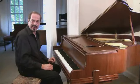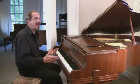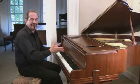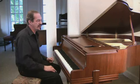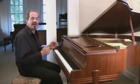And what do we have here? We have a Mason and Hamlin. Mason and Hamlin's one of the best pianos made ever. You know, some people prefer these over Steinways. They're just incredible pianos. And this is a Mason and Hamlin Symmetrigrand.